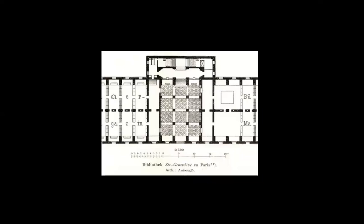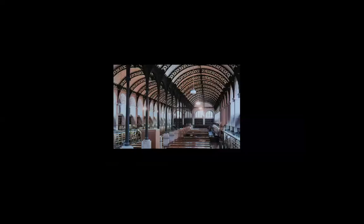The plan is rectangular, but within this plan, because of the gracefulness of the design, the spirit of the building and the spirit of the interior is not rigid. And this is so thanks to this graceful ornamental structure.